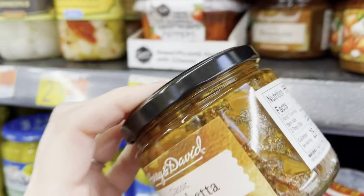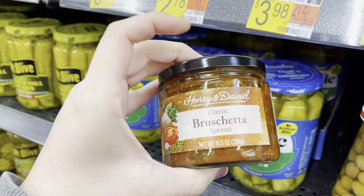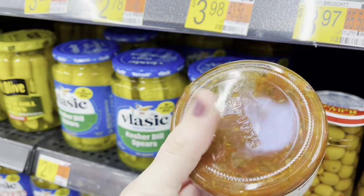Usually they were like gift sets and stuff like that, like specialty items. So this must be one of those things they chose to put in store. But that looks really good.